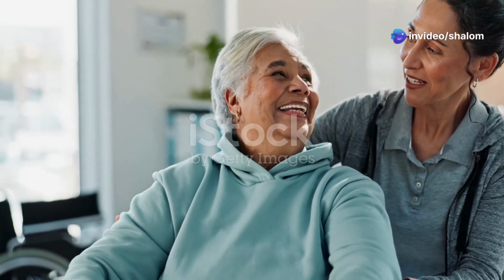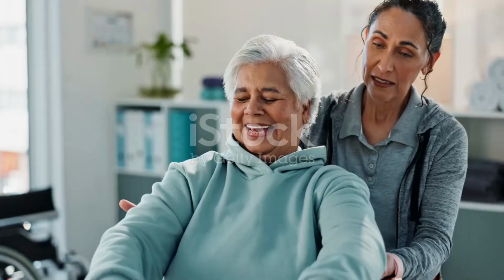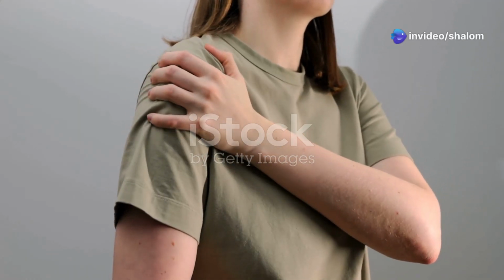Physiotherapy, your friend for shoulder stiffness. Shoulder stiffness can be a real hindrance in your daily life. It can make even the simplest tasks feel like a challenge. Shoulder stiffness can really limit your day.